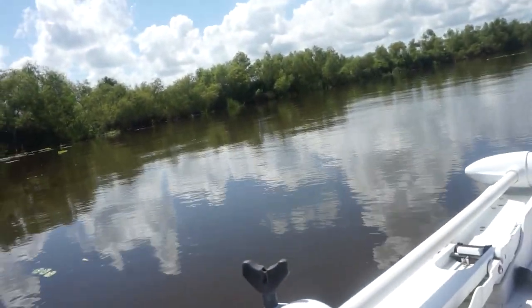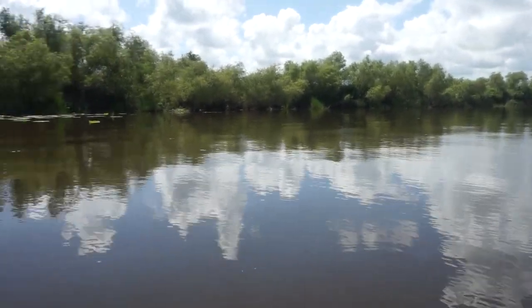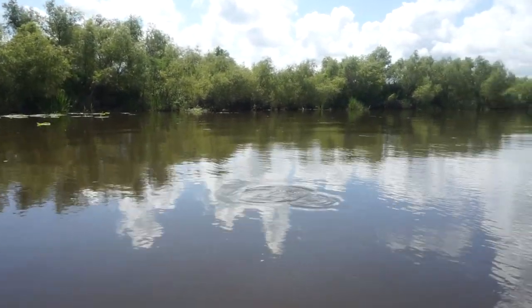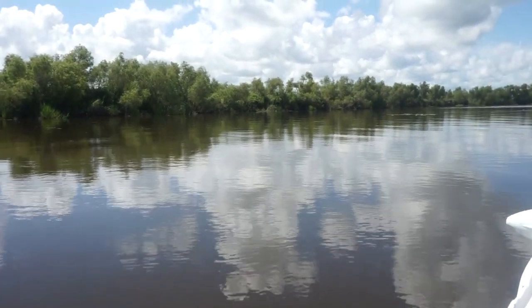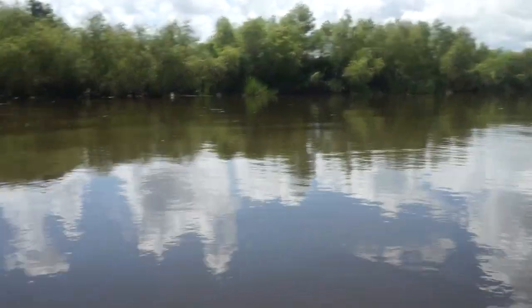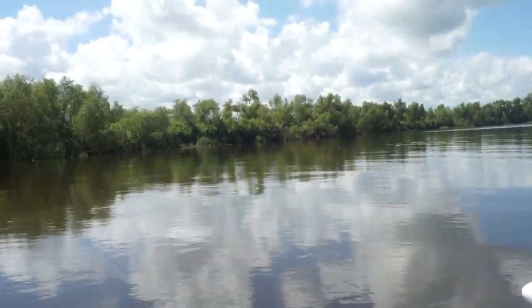So we're cruising into where we saw the big alligators, and even the smaller alligators. We'll see if we actually get close to any of them. Crazy here. Lots of fish on the water. You can see them spark up, jump around.